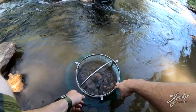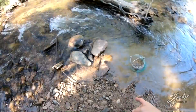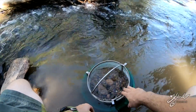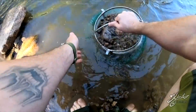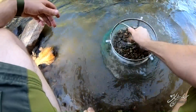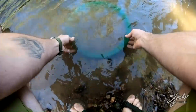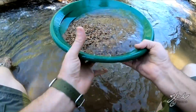So it's pretty simple to do a sample pan. I found this little gravel bar here, and I'm just picking from the far end of it. I got a little bit here in the classifier, right in my pan. Just submerge it under some water. Give it a couple shakes. And everything in my pan is minus 1/4 inch. We'll just pan it down and see if there's any gold here.